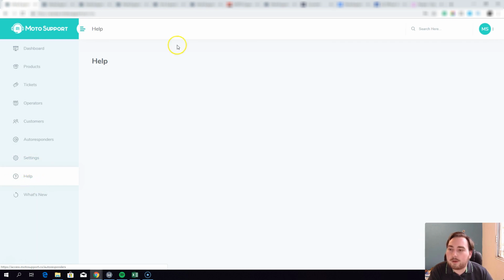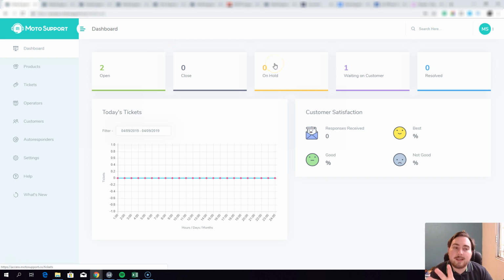Of course, you've got help, so you've got full-on help decks, although it might be a little bit before the launch, it's probably not been added yet, but this will be a full help section here that you're going to be able to use. Now that's what you're going to see as an admin.